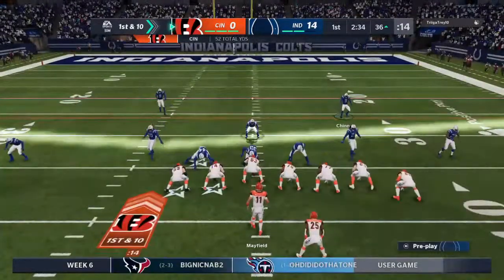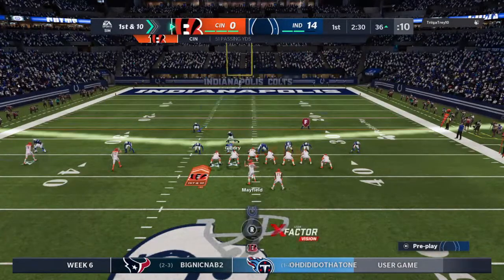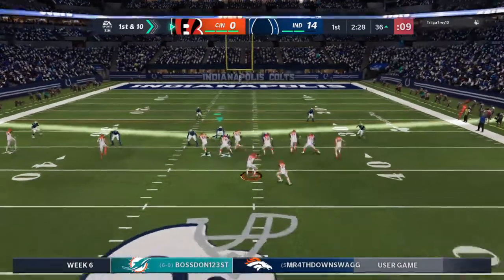39 yards the distance covered on the catch and run. A 39-yard gain on the play. 1st down, Bengals.